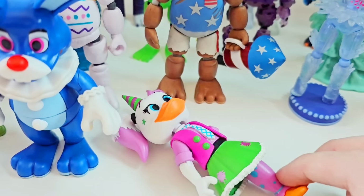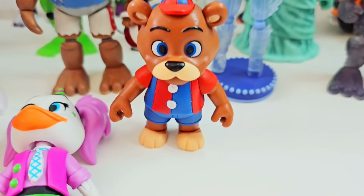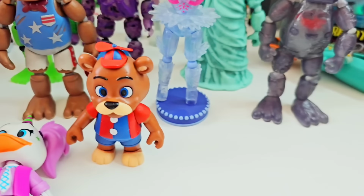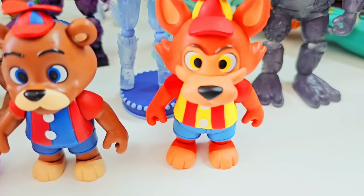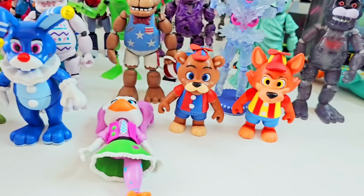So after her leg fell off, it could not go back on. So after Clown Chica is Balloon Freddy, who's super small, cute, and tiny. After Balloon Freddy is the exclusive of the wave, Balloon Foxy. So that's it for the Balloon Circus wave.